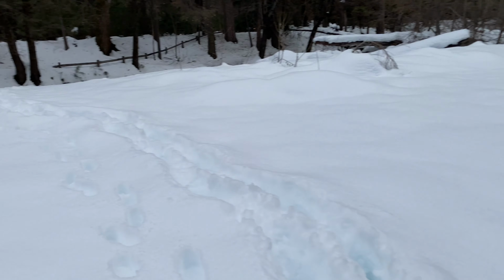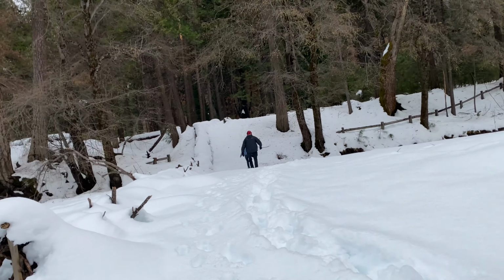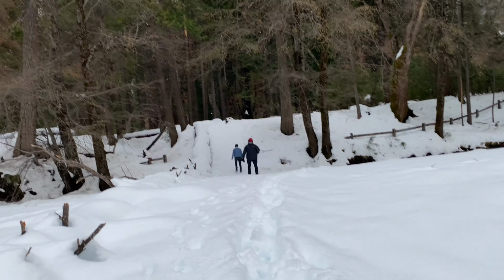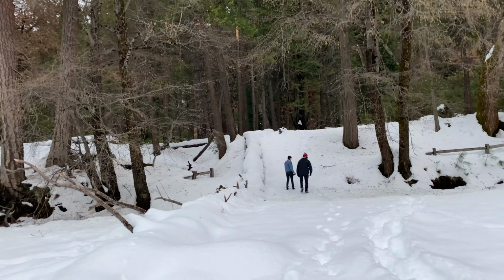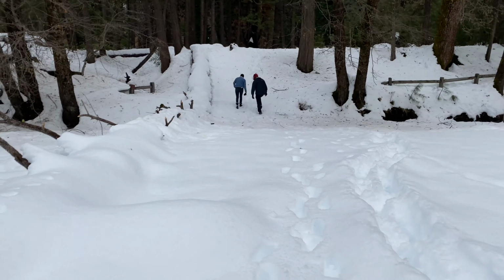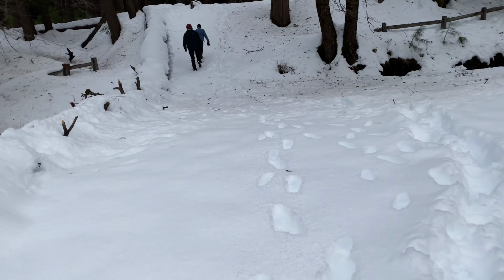This is pretty neat to be in the snow so thick. And last time we were here, we were actually in this area with barely any water. So now we know how all the water gets here. Snow. Snow creates water. Science.